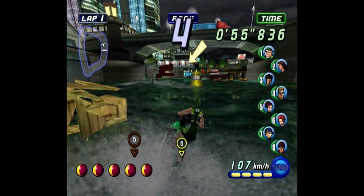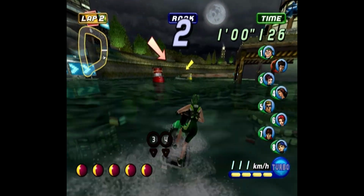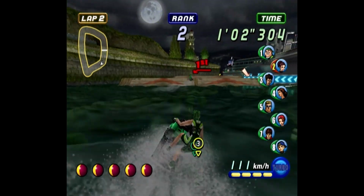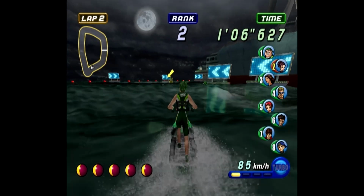It's a game that I just think a lot of people overlooked, that if they gave it a chance, they would fall in love with it the same way I did. Wave Race Blue Storm is not terribly expensive, $13.25, and makes a great foundation piece for your GameCube collection.